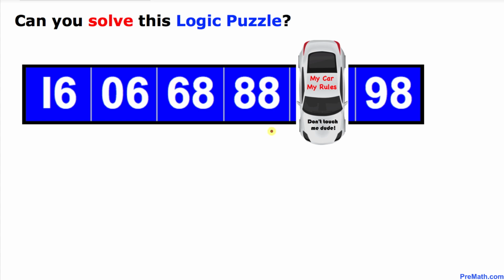In this video tutorial, we have got this interesting logic puzzle. In this puzzle, we can see a car parked on this parking lot, and the visible numbers are 16, 06, 68, 88, and 98. Now, the question mark is, what number is going to be under this car parked? Can you figure out the answer on your own? You may pause the video and take your time.